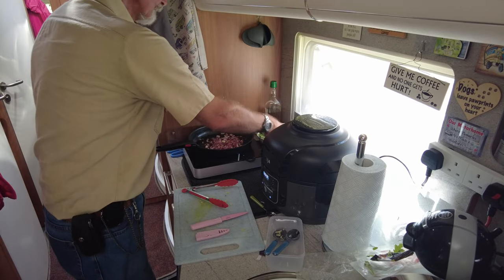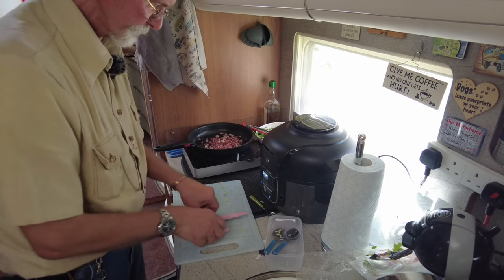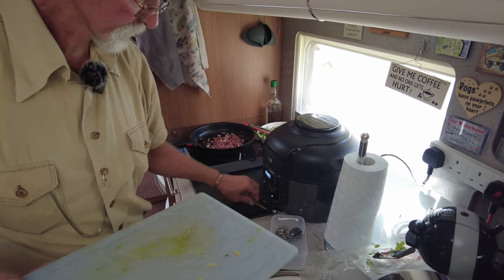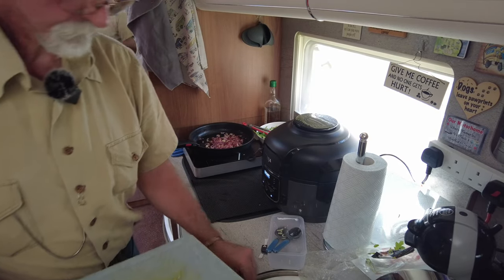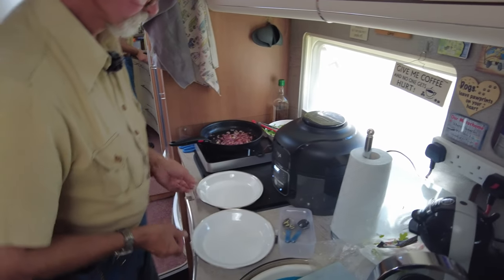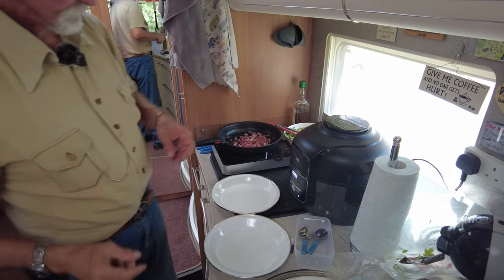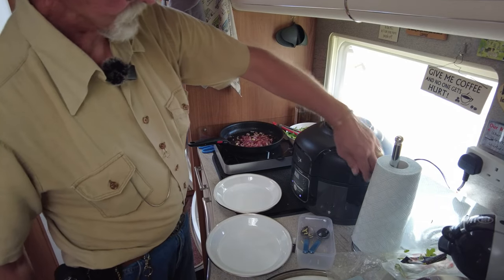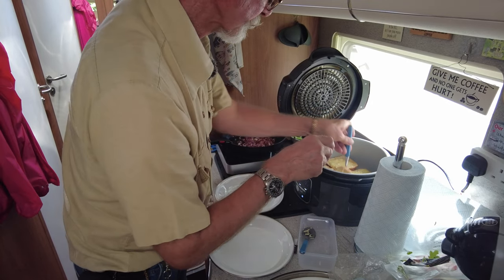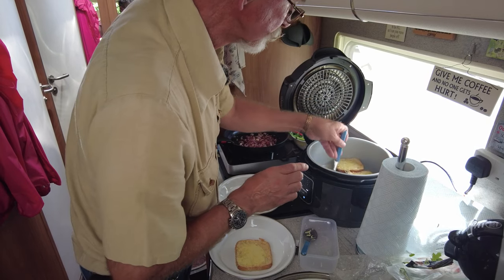Move my salad to the back there. Put them in there. Get rid of my board and put them in the bowl. And bring back my plate. Five, four, three, two, one, beep, and lush. So, posh cheese on toast.